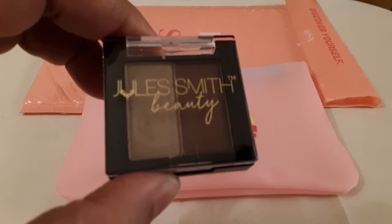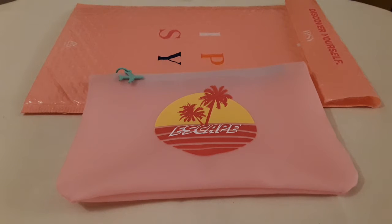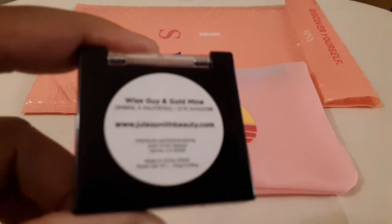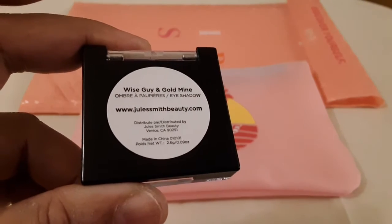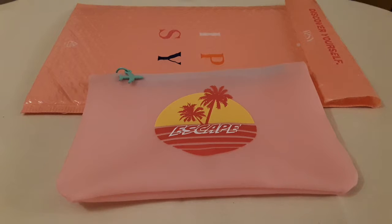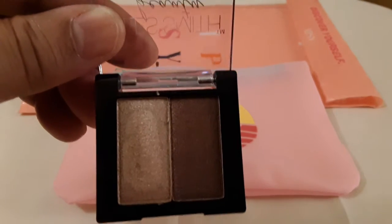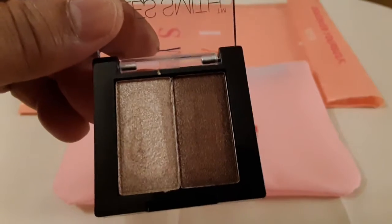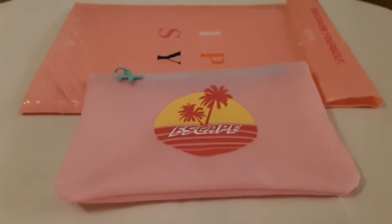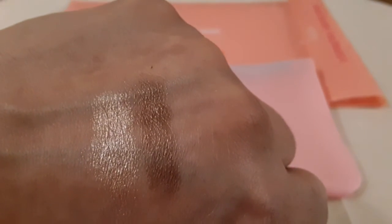The first one says Joesy Smith Beauty. It's an eyeshadow. I'm going to show you the back because it says the color. It's called Wise Guy and Gold Mine. And I'm going to open it to show you. This is what it looks like. I've tried them out, so that's why you see the fingerprints on it. This is the first item, and I just want to show you what it looks like on my hand. These are the two colors.